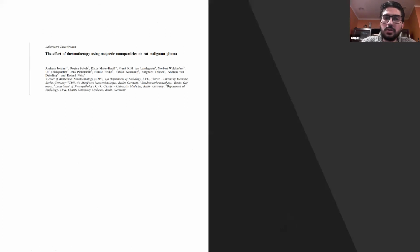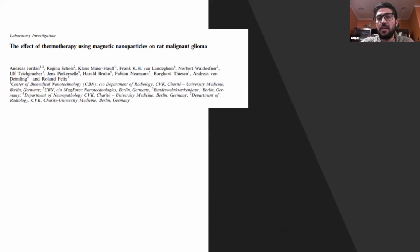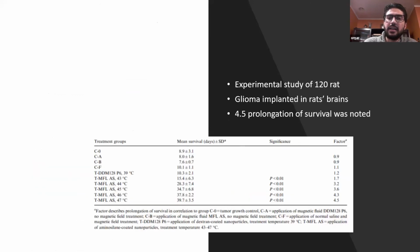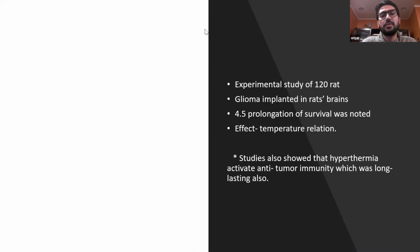Another study was also done and further supported this finding. In this study, the scientists found that magnetic nanoparticles can lead to nearly 4.5-fold prolongation of survival. And imagine, nearly 5-fold prolongation of survival was noted in the treatment group compared to the control group. Other researchers tried to find some mechanism behind this amazing prolongation of survival, and they found that the hyperthermia can also activate anti-tumor, anti-glioblastoma immunity, which was also long-lasting.